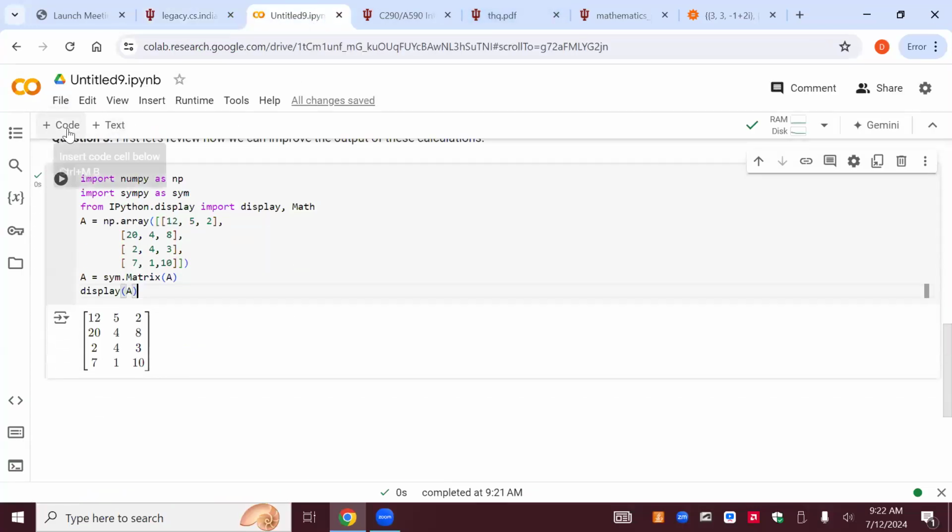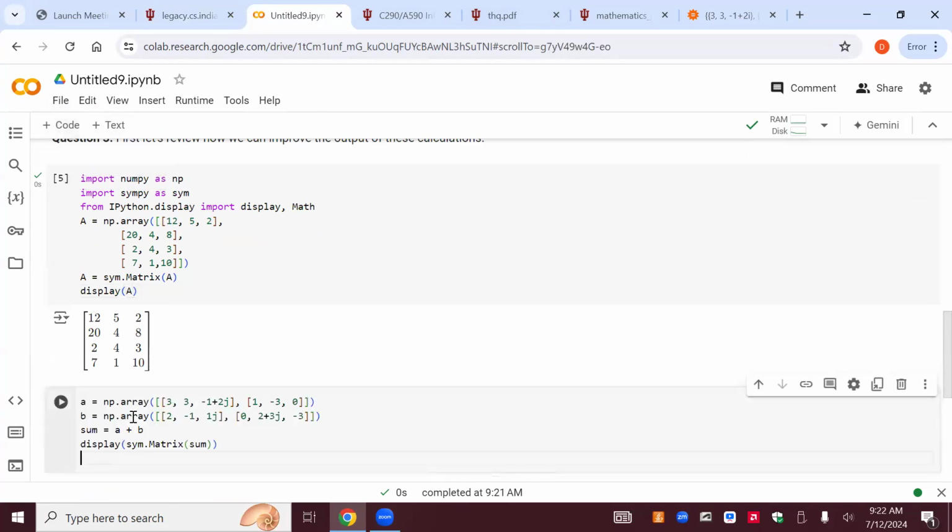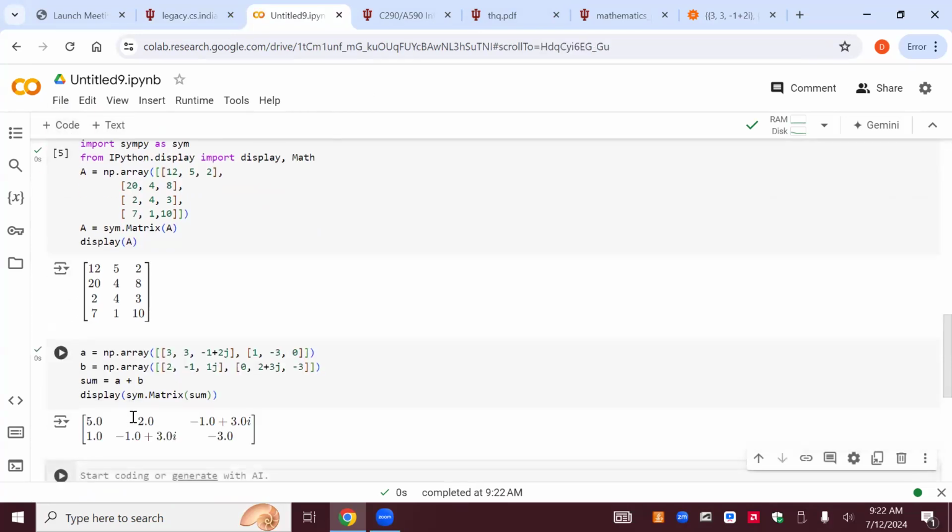But if I go and say, give me a new code and put this in, watch what happens with the imaginary I in the matrix. It shows up as I, even though it's J in NumPy. But it's J because the electronics engineers use J. So it's J, and we thought of it as being I. So then when it comes into symbolic processing, I comes back. But you're right. You're absolutely right.